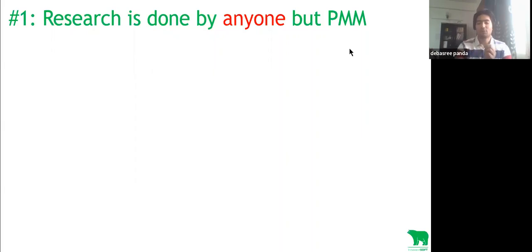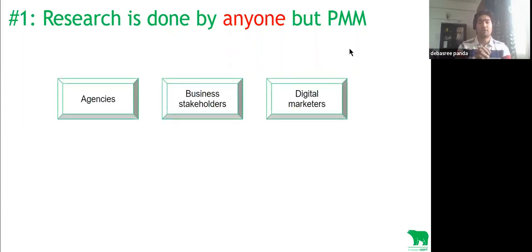Now let us see who the usual stakeholders are who carry out keyword research in any organization. When I say organization, our target audience is always B2B companies, especially software enterprises. That's why when I say organization, it is usually B2B software enterprises. Keyword research in B2B software organizations is carried out by three important folks.